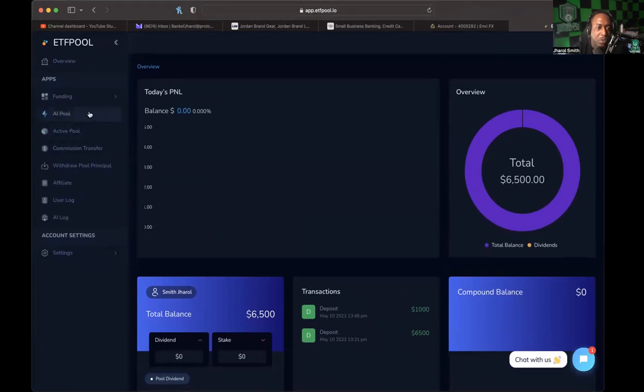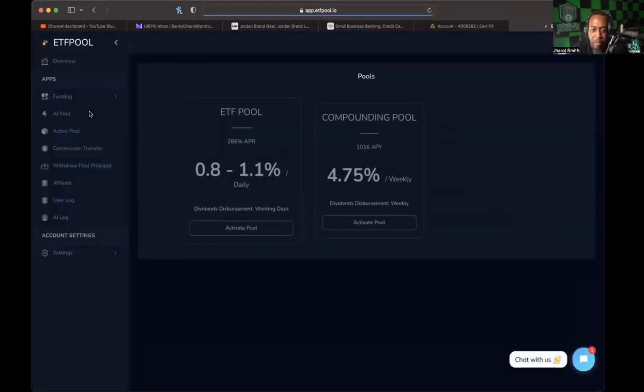You have to get into the pool. So you click on AI pool, I believe. Now you can activate either one of these pools. You can activate whether you want to do the one that's going to pay out in 6 months, the compounding pool, or the ETF pool.